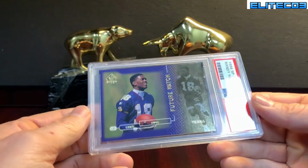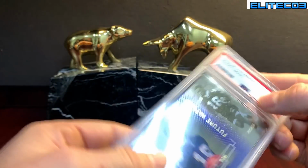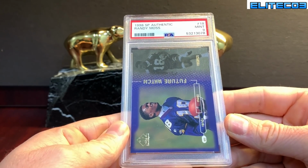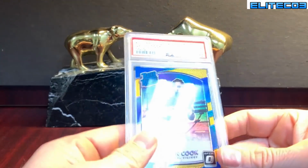I feel like we saw a bunch of this one already, but again, par for the course. Another 9. Another nice example. Definitely respectable. Gotta hold it this way or get this weird glare. There's another 9 on that card. You got Dalvin Cook in a 9.